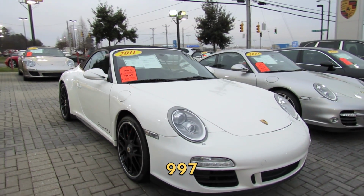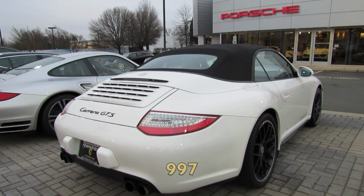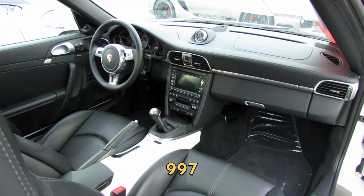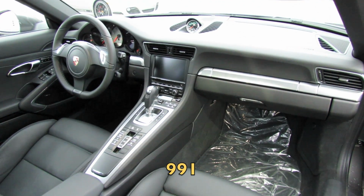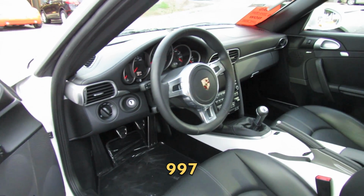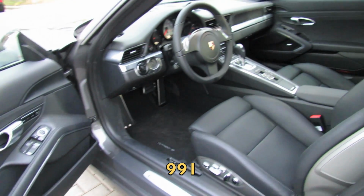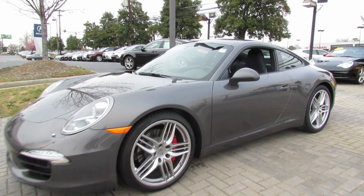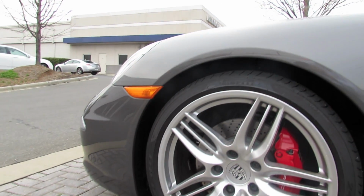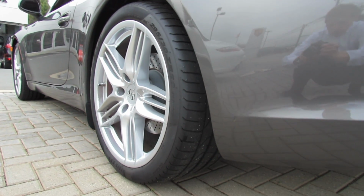Now let's get a couple quick comparison shots between the new 991 and the previous 997. Very smooth and seamless lines blending into the rear fenders. This 911 also comes with the optional sport design aluminum alloy wheels with high-performance Pirelli tires measuring 245/35s in the front and 295/30s in the rear.